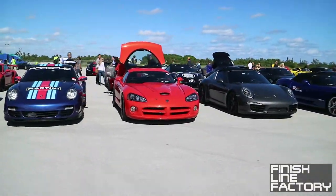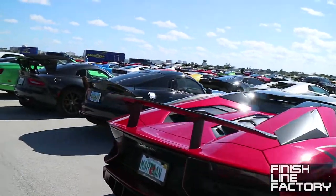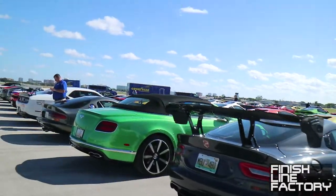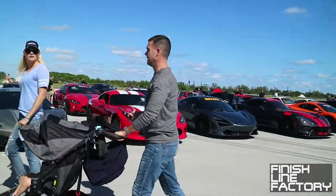You're welcome. All right, guys, we're at the Toy Rally. I'm at the Pompano Beach Air Park, and I rode in with my friend Adrian. We've got a few hundred supercars. Let's go check it out. The Toy Rally is an annual supercar, exotic car rally held to benefit children, getting them Christmas presents. To participate, you have to bring in like $100 in toys.